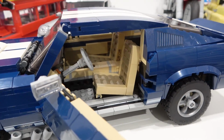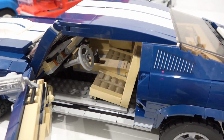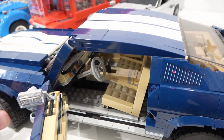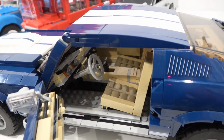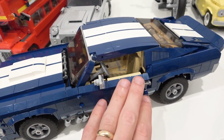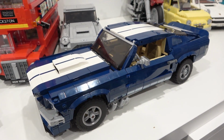You've got some very detailed interior there with some awesome seats, and something that's a lot different on this one as well. I believe it's the first LEGO Creator Expert set in which the steering is actually connected to the steering wheel. So we've got some new mechanisms here. You've got some swappable features and something that just does a great job of representing the Ford Mustang.